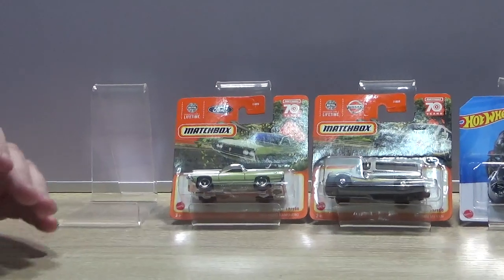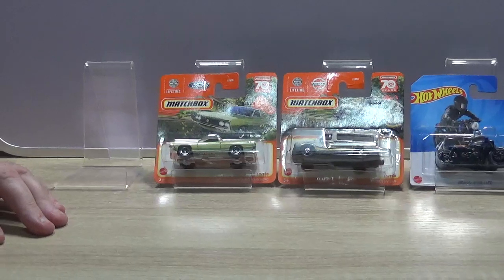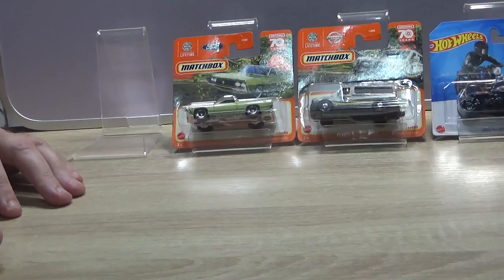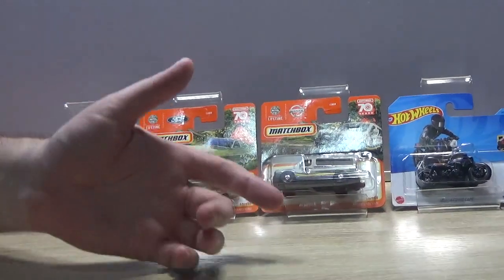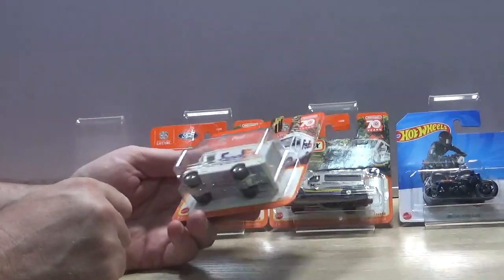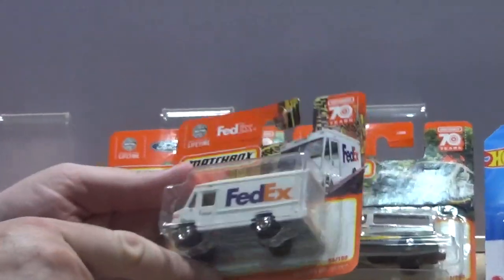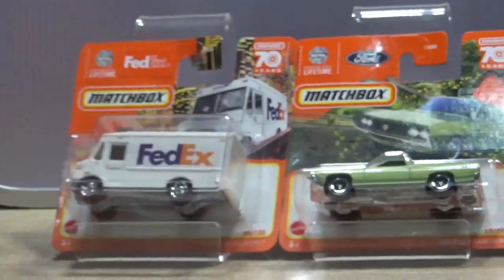Next one, what is it? I don't know, it might be a Ford. No, it's the FedEx. How did you know? Because you just tilted it a bit so I could see the top. Go FedEx. The only thing about this one is I'm not sure if I've already got one. So it's the Express Delivery FedEx, not a bad vehicle.